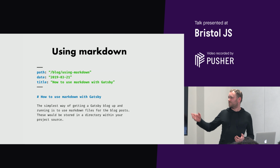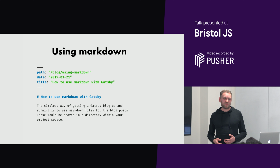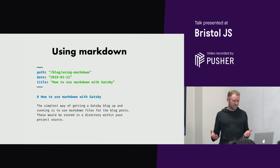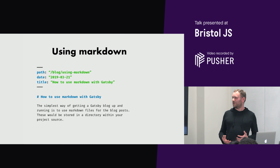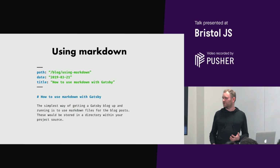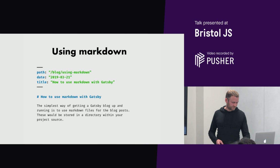So this is just a very simple example, and the rest of the Markdown file is just as you'd expect. That's the content of your post. So using Markdown is obviously going to be much better suited to developers such as ourselves for a personal blog. It's not going to be quite as useful if you've got a client who's going to be updating their own content. So in that situation, you're going to want to use one of the options from the previous list, such as WordPress or Drupal, or a headless CMS is probably the best option if you're starting afresh.